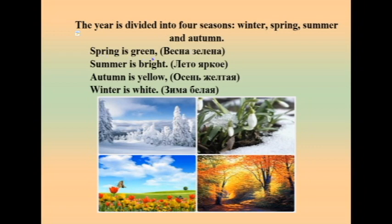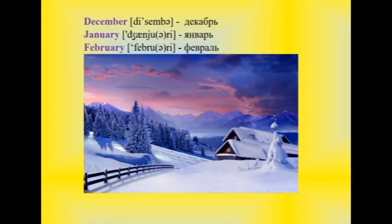Spring is green. Summer is bright. Autumn is yellow. Winter is white. My dear friends, and now we must repeat the months of the year.